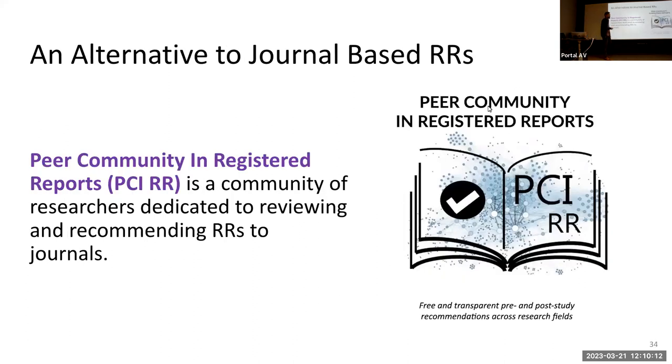Okay, well, if we're looking at ways of implementing registered reports, there's this good service that I would recommend everyone look into if you are interested in registered reports. It's called the Peer Community in Registered Reports, or PCIRR. This is a community of researchers dedicated to reviewing and recommending registered reports to journals. Now, I'm going to walk through what this looks like so you can understand it a little bit better.